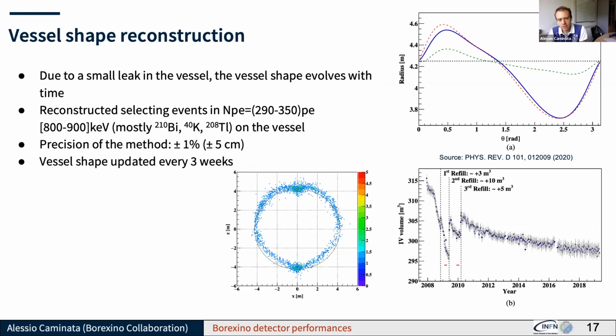Another thing that we need to understand the performances is the vessel shape, because we have a small leak in the vessel, so its shape changes with time. Basically, what we do is look at the events of bismuth, potassium, and thallium on the vessel itself, in this energy range. In this way, looking at how these events evolve with time, we can reconstruct the vessel shape. The precision is of the order of 1%, or let's say plus or minus 5 centimeters, and this is done on a 3 weeks basis.